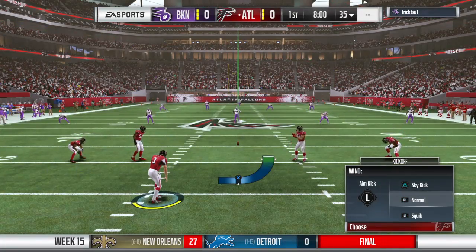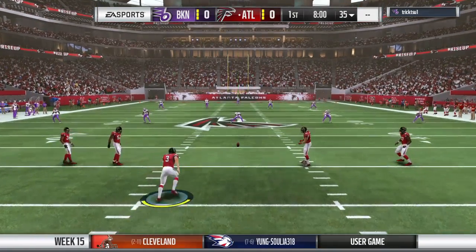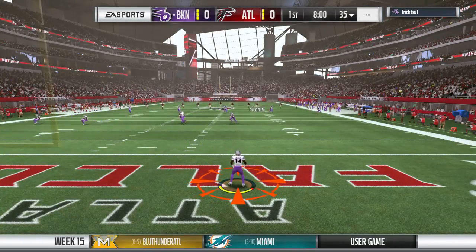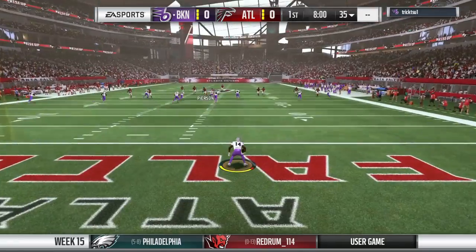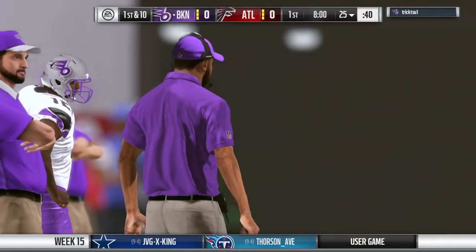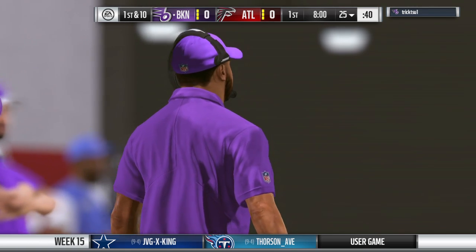Larry, in what is scheduled to be its final season as an NFL stadium, there's a look at the Georgia Dome here in Atlanta. Today, we reach Week 15, and we've got a good matchup in store between the Brooklyn Beats and the Atlanta Falcons.